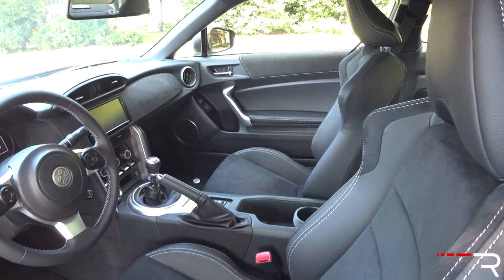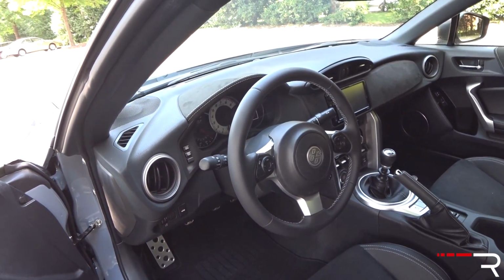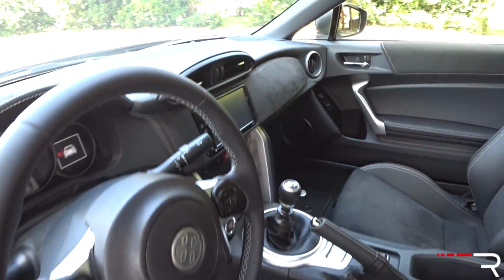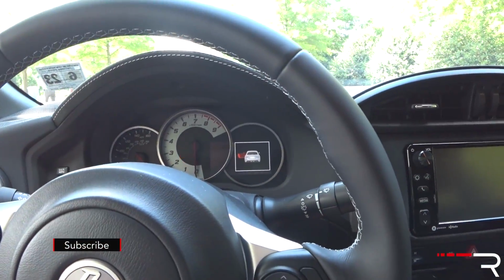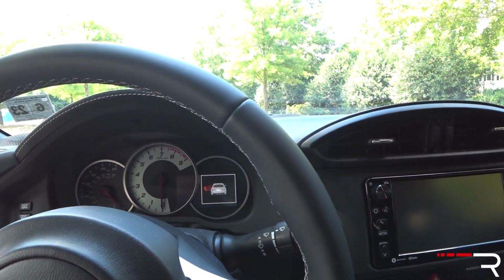The seats themselves look nice. They have really nice aggressive bolsters. The steering wheel also has leather wrap that you get on this particular trim. So it all still looks relatively nice. Now getting inside, the 86 is still very, very low, and you're going to notice that this actually feels lower than cars like a Miata to me. It just also feels a lot wider too.